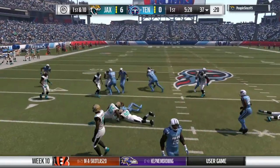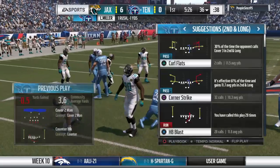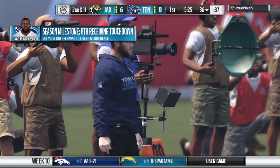On the ground, this is Lamar Miller. And he stopped immediately there. It's a loss of a yard there, and now second down.